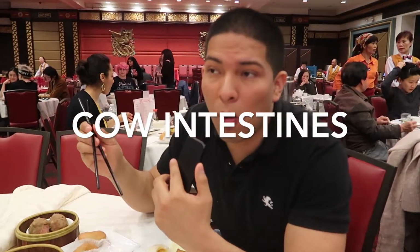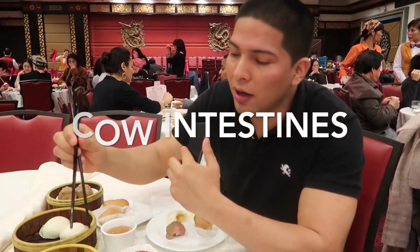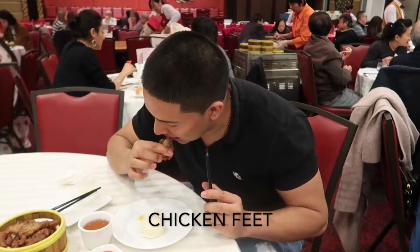I'm just gonna try a little bit. I'm not a really good fan of the cow intestines, but I'm gonna give it a try. But we actually got our last meal, and this one is chicken feet. Alright guys, so this is not my cup of tea.